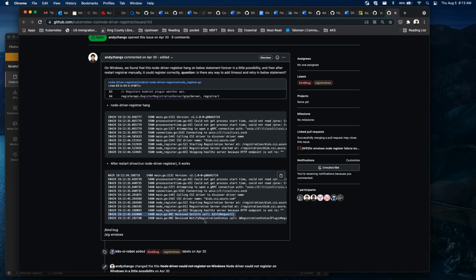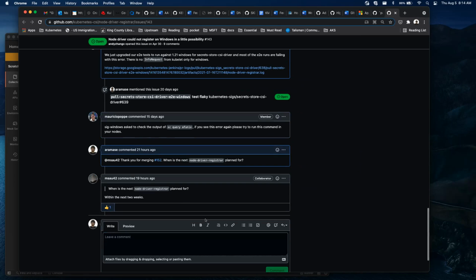And this has been happening a lot with 1.21. So 2 or 3 weeks back, we upgraded our Kubernetes versions to 1.21 for all the Linux and the Windows tests. And then we saw Windows failure quite often. So we rolled back to 1.20, and then we have been discussing on this issue.